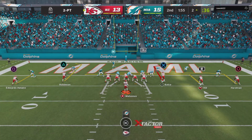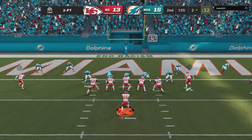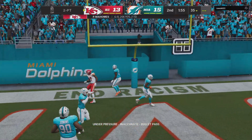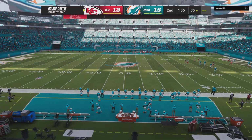Now Mahomes to the line as the Chiefs are going to go for the 2-point try. Mahomes will throw for it. Eluding the pressure right. Looking end zone, but it's incomplete. So unable to throw it in for two from the two.